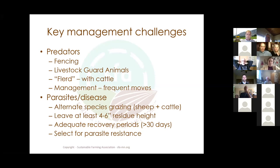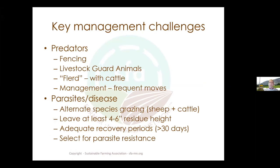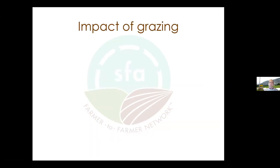And then selecting for parasite resistance in your genetics. That's a hard one to do, because we've been propping up some of these breeds for so many years because we've had the tools, but now a lot of those tools aren't working so great anymore. As far as pharmaceuticals, we're going to have to start looking pretty hard at parasite resistance in our genetic selection. So it's probably worth the money, worth the effort, even though when you're trying to get going and building a herd, culling is hard. But for the long haul, I think it's worthwhile.